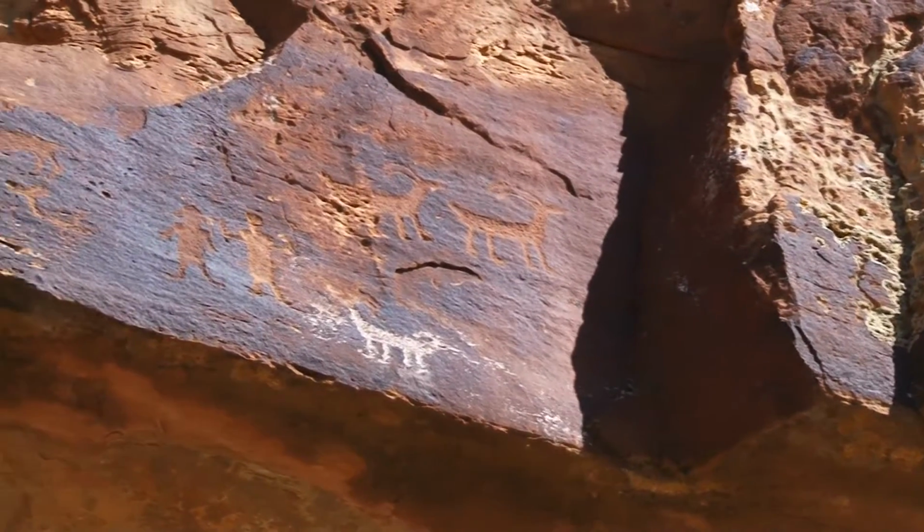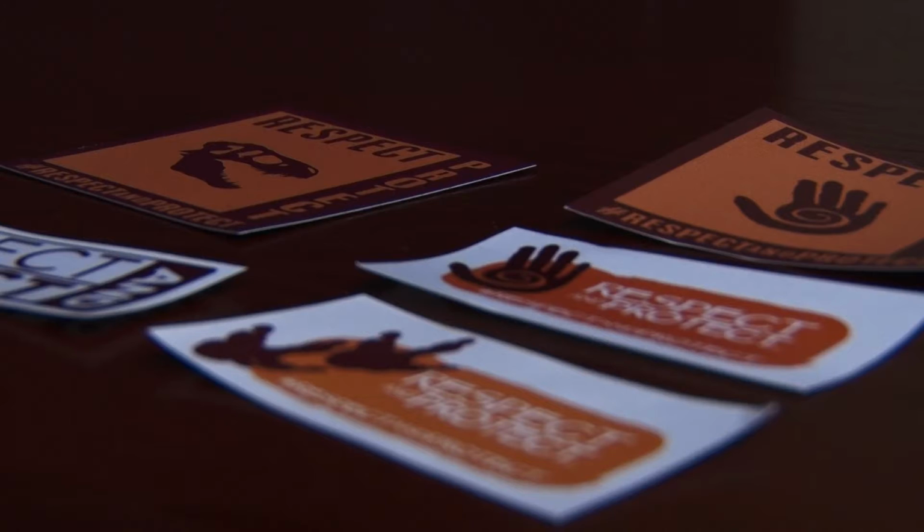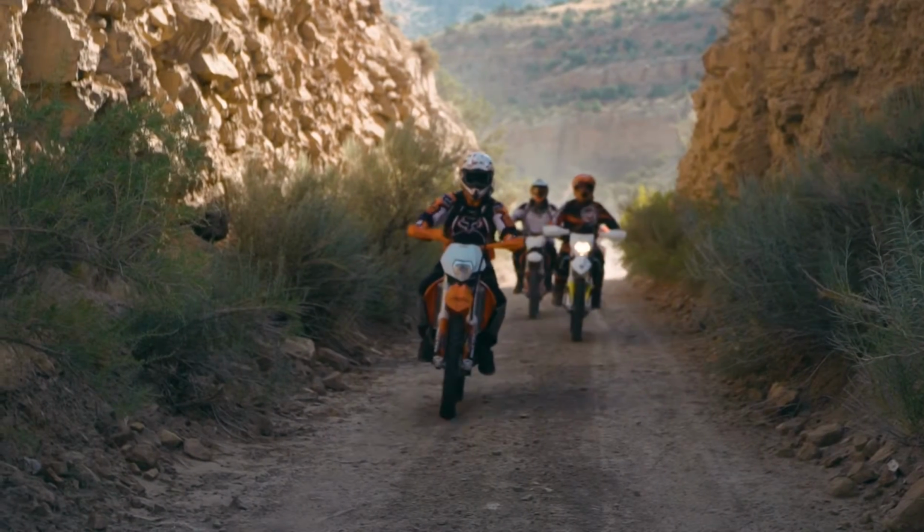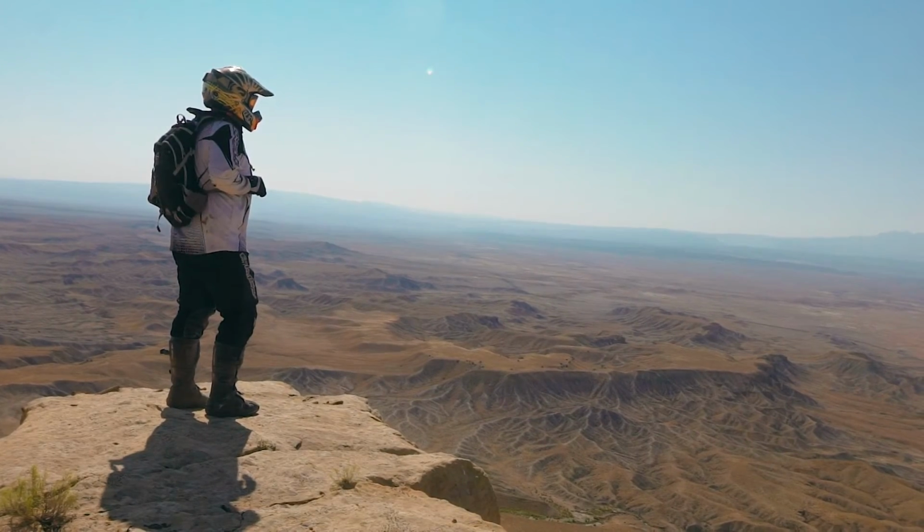Well, Respect and Protect is a new campaign that we have partnered with BLM Utah, which is really respecting and protecting the historical, the archaeological, the paleontological, and the rock art resources that we have right here in Utah. The heart of the Respect and Protect campaign is engaging the public, engaging visitors of public land, and getting them to visit sites with respect. We basically want to build a toolkit that gives people the information to do the right thing when they are in these sensitive places or when they find things on public lands.